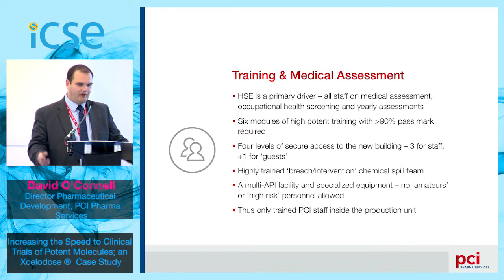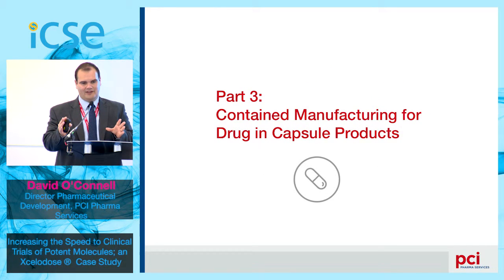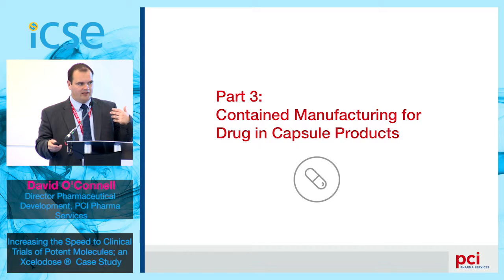So the third part is to try and accumulate everything we've got here. So we've got an API, highly biologically active. Dose ranges are below 50 milligrams, so we're going to use the Xcelodose. It's a high potent molecule. How do we actually handle it? The Xcelodoses themselves are not contained equipment. So we've actually developed and purchased 2 new pieces of equipment.